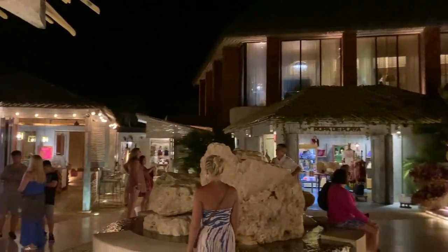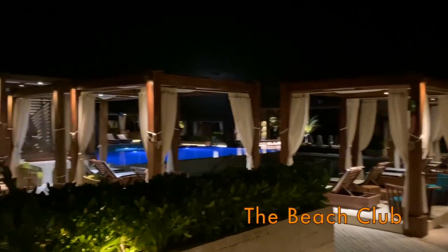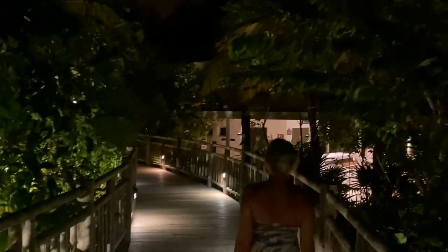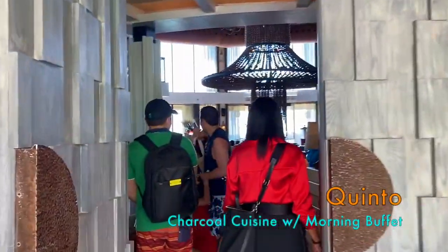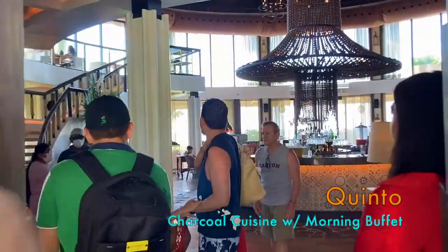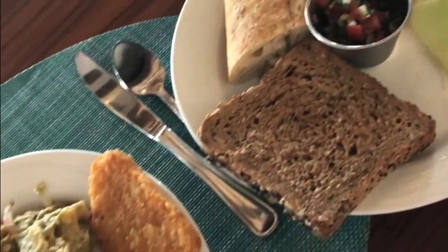So after a long day of travel and a great start to the vacation, we headed back to our room peacefully along the boardwalks because we had to get ready for our meeting the next morning. And with every meeting, you get a free breakfast buffet. And they took us to Quinto, which overlooks the ocean and was delicious with tons of options and great service.